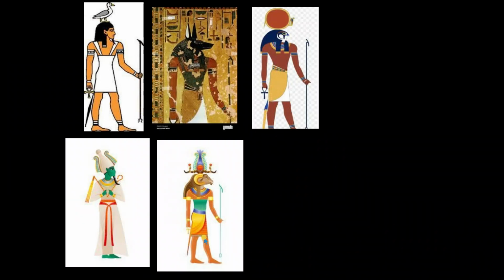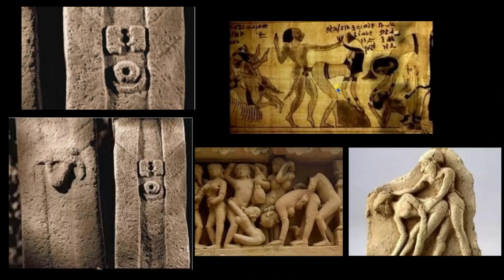So we have Geb, Osiris, Anubis, Khnum, and now Ra. And all five is one entity in different steps. Because the glyphs and reliefs in Egypt explain a story. They are not gods.